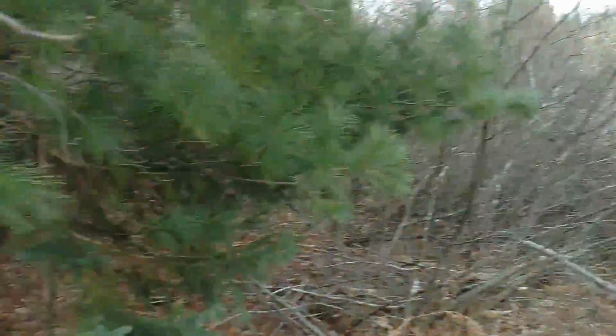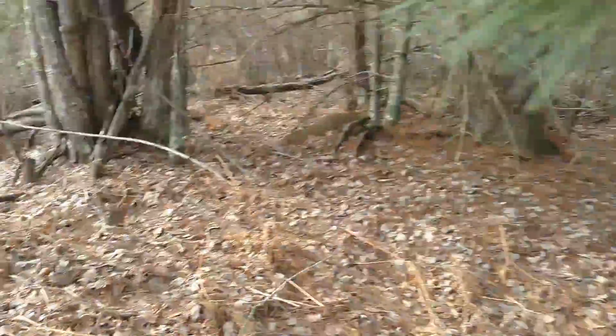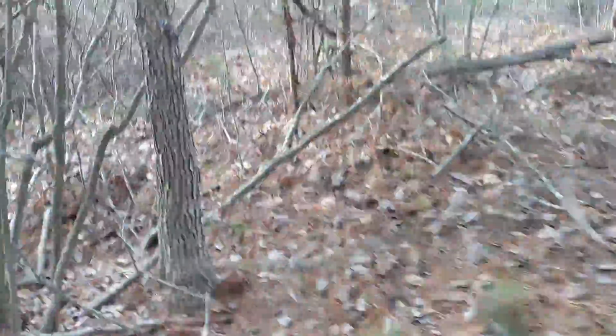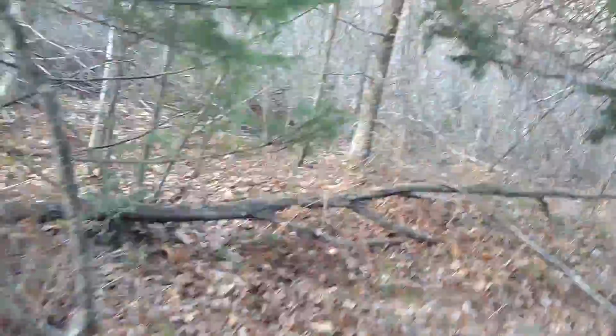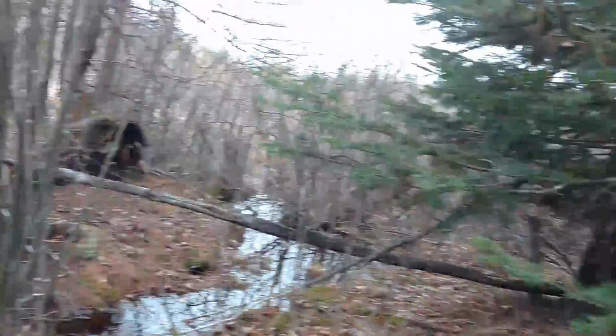There's some poop and stuff in here, but basically, in a nutshell, this little island has quite a few beds on it, as you can see. I'm not seeing any rubs right in here, and I don't know how to tell if it's buck or not unless I have rubs, except by the size. Lots of poop, lots of sign, but it's definitely a bedding area right in here for sure.